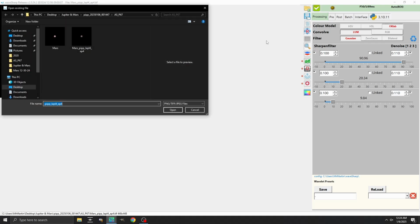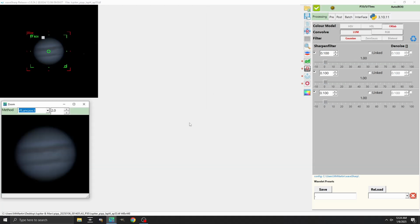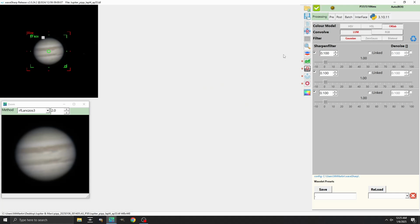And let's load up Jupiter. We have our AutoStakkert 50% right here, our larger view of it. I'm really excited about this one. We'll start here with the histogram, and we will recalculate the RGB balance. And then we will go and make this brighter as well. From there, we'll go up here to the sharpen filter.